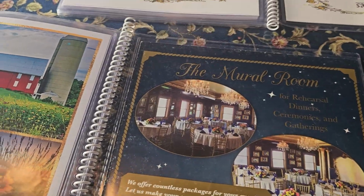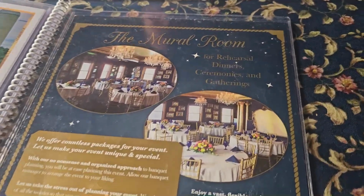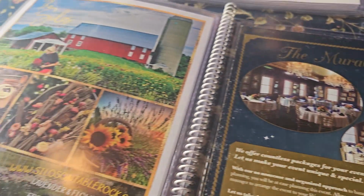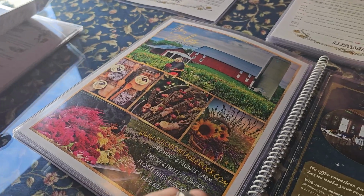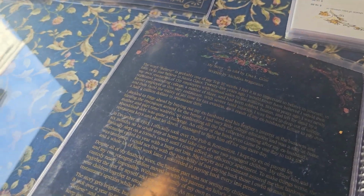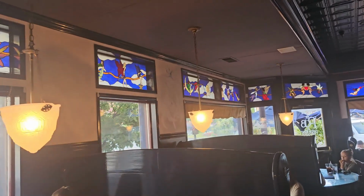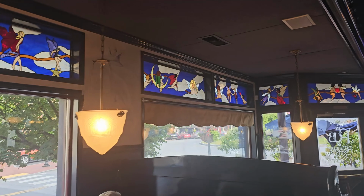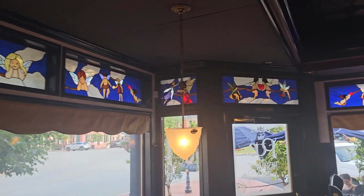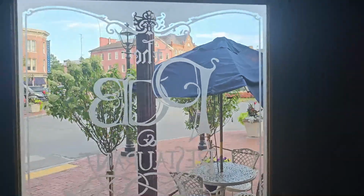The mural room. I believe that's upstairs, because they have it for rehearsal dinners and ceremonies. It's really pretty up there too. And the silos, with a little story of what the pub is all about. And reverse it, we are at the pub.